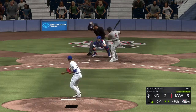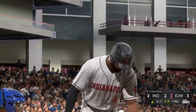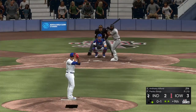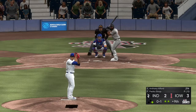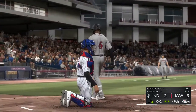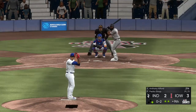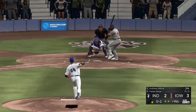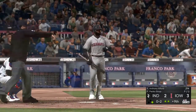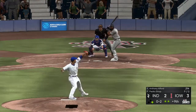First pitch on the way, as he'll take a look at a high strike that time. It's nothing and one. He'll be looking for something he could drive into the gap and drive home that tying run from first. And it's quickly 0-2. And he fouls this one off. Has them down to their final strike.